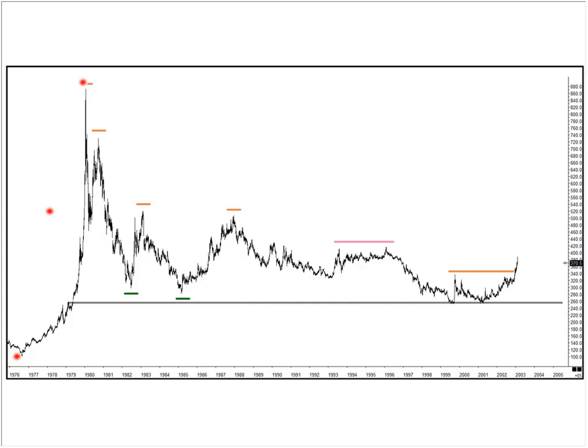So let's take a look at the swing highs. We leave a lower swing high, but do we have a swing low? We leave a low, but it's not a new low. Do we take out a high? No, we do not. We leave a low. Do we take out the high? No, we do not. And now we consolidate and do nothing.